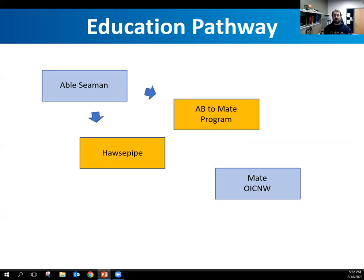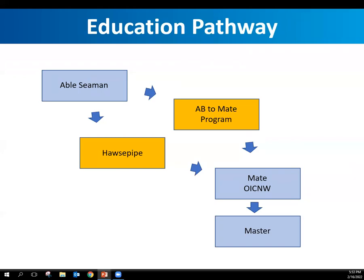Just by doing the job for long enough, you'll gain the experience and gain the knowledge to be able to become a mate. And eventually, as a mate, you'll work your way up to becoming the master, the captain of the ship. You will be the person that everybody goes to when they are not sure what to do. And you'll have that responsibility. Anything that happens on board a boat, the master knows about it. They are in charge and they are at the top of the totem pole. And so by taking our program, you can sort of start that process of becoming an able seaman and working your way up and eventually running your own ship.